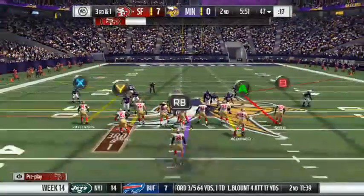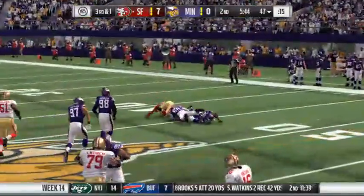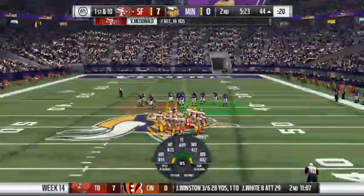You're exactly right, Brandon. Instead of throwing it downfield, they just throw it underneath and let the receiver do the work. And he finds McDonald. And he's going to have a 1st down as he's brought down at the 44-yard line. 1st down and 10 now for the offensive group.